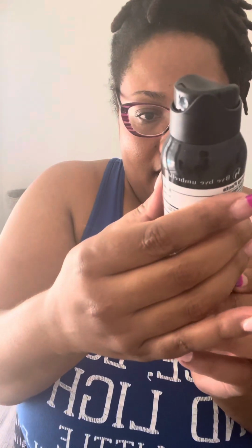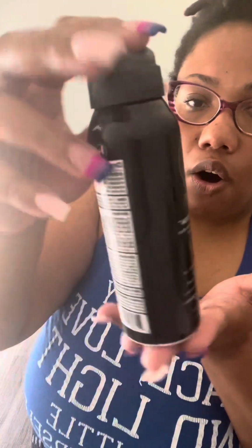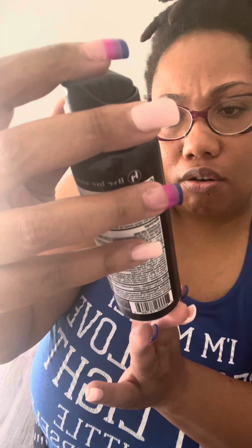This is just a demo. And it smells good. I believe it has, let me see, jojoba oil, I don't know how to pronounce it, and avocado oil in it. Maybe it's not oil, it doesn't say oil, but it says infused with it. And you can use it on your face and your body.